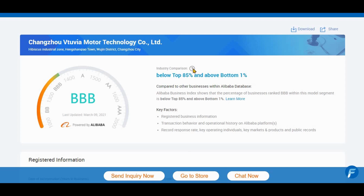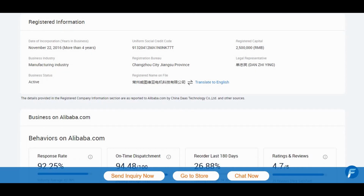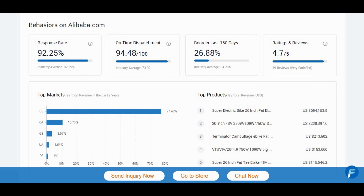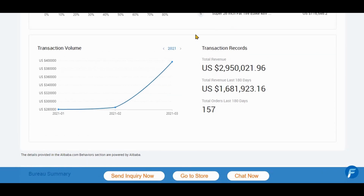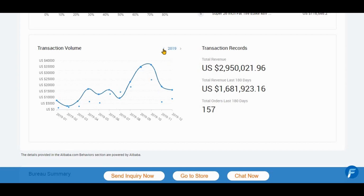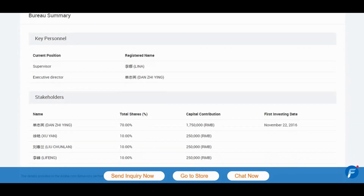Alibaba Business Index is a collection of data in relation to a supplier's registered business information, transaction behavior, operational history, record response rate, key markets and products, key operating individuals, and certifications to provide a reference to buyers' assessment of a supplier. In short, it's an overview of their credit standing and how they compare with other suppliers. If this info will matter in your decision in buying an e-bike, this will surely help.